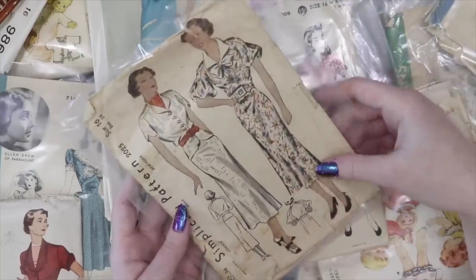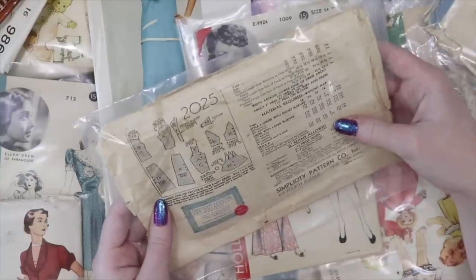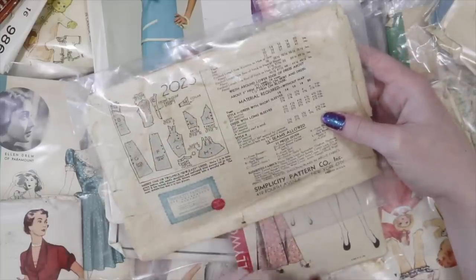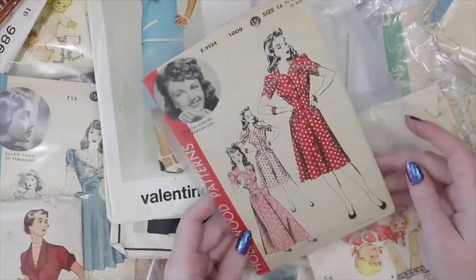I don't really make jacket or suit patterns just because I don't really have a reason to wear them. But I love the version with the shorter sleeves. I think they're adorable. You can see how the sleeve is done here, actually. Very, very cute. Speaking of very cute, here's another one that will be hard to part with.